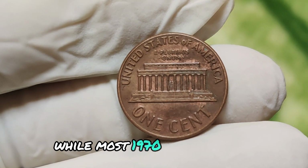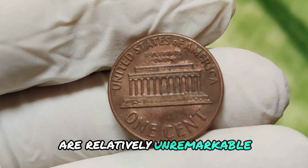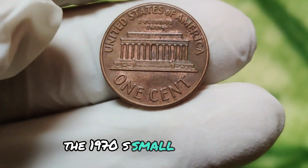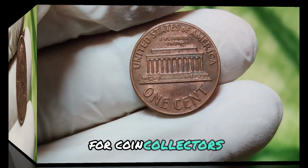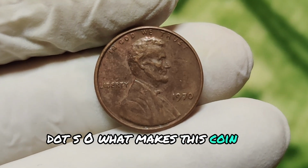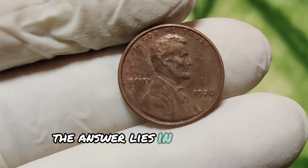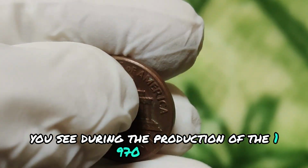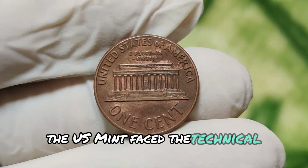While most 1970 Lincoln cents are relatively unremarkable, there is a special, rare variety, the 1970s small date penny. For coin collectors, this is the holy grail of modern pennies. So, what makes this coin so special? The answer lies in the minting process. You see, during the production of the 1970 pennies, the U.S. Mint faced a technical error.